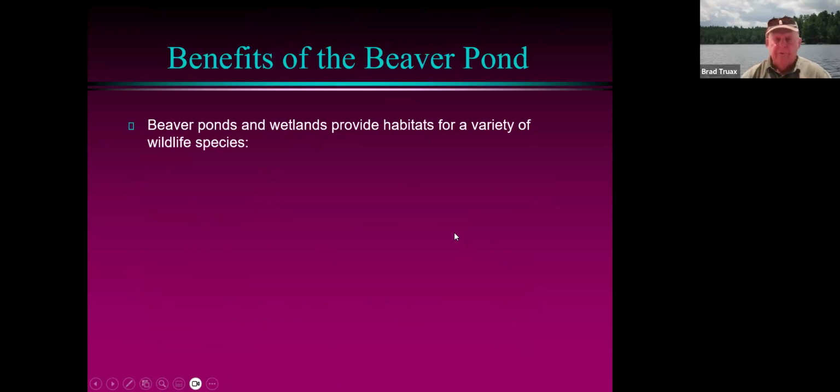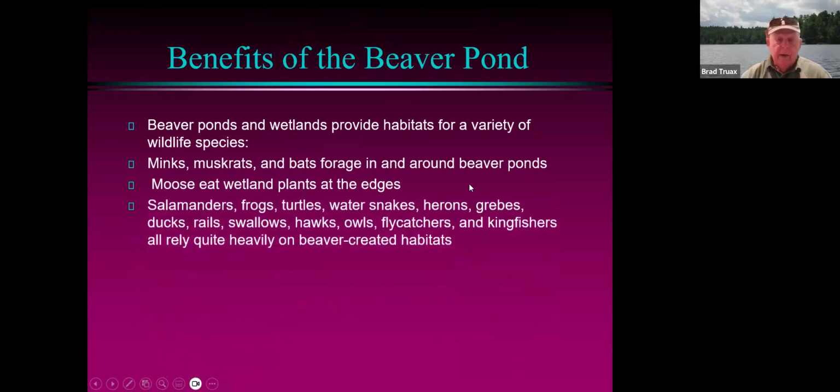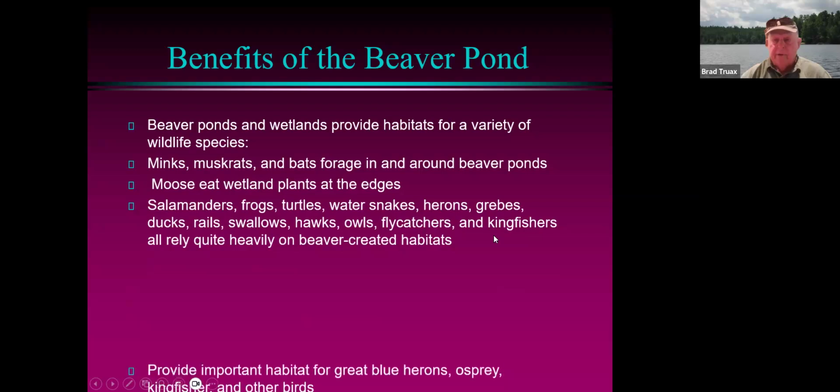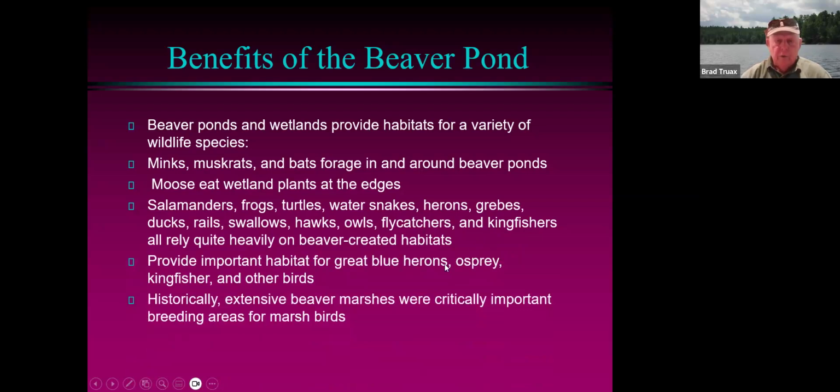Again, it provides a habitat for a variety of wildlife species. Minks, muskrat, bats all tend to forage in and around the beaver ponds. Moose may eat wetland plants at the edges of the beaver pond. And a whole host of other wildlife really rely heavily on these beaver-created habitats. They can also provide great habitat for birds like great blue herons and ospreys and kingfishers. And historically, the beaver marshes were critically important breeding areas for a number of marsh birds.